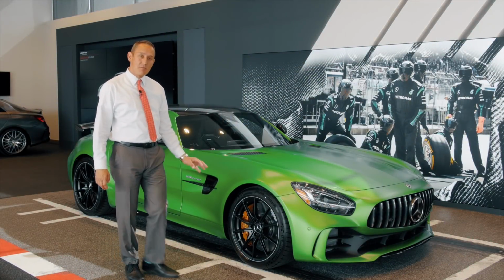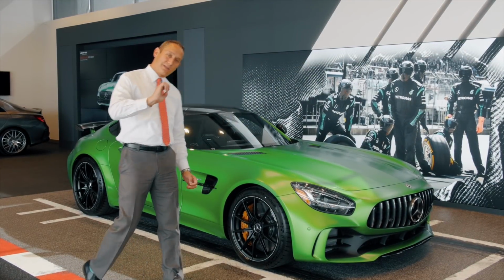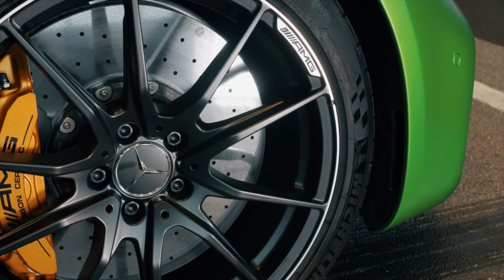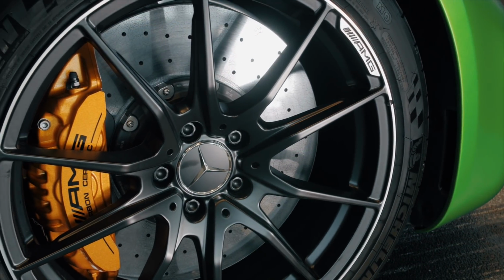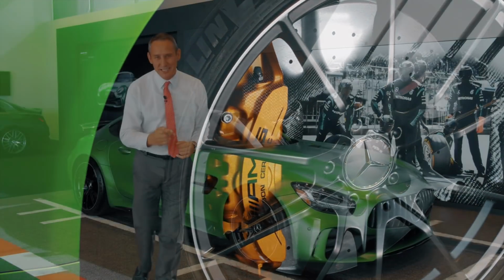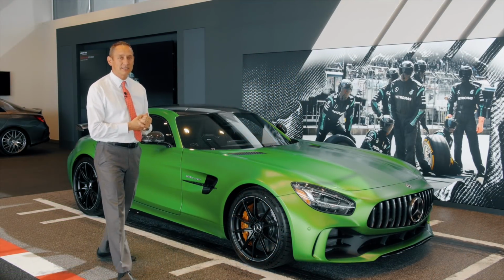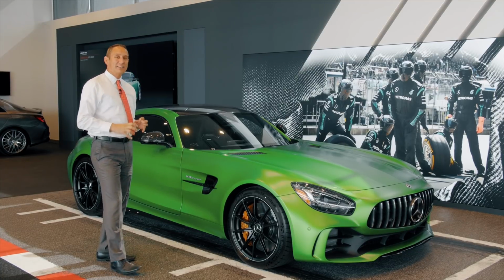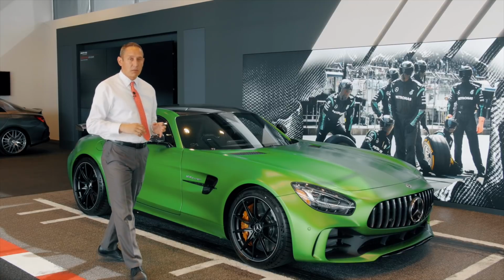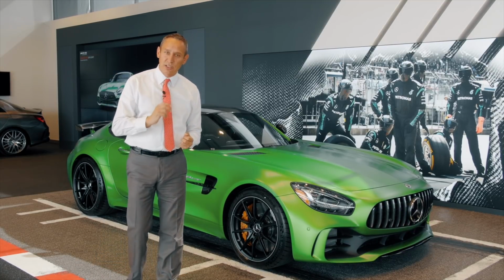So this particular model, I'm sure some of you enthusiasts will notice right away, is equipped with the carbon ceramic brakes. When you see carbon ceramic brakes on a vehicle like this, you know this vehicle means business. But I was going to tell you, why is this a racetrack car? Why is its spiritual home actually the racetrack? Well, I'm guessing you already know, but I'm just going to quickly go through it.